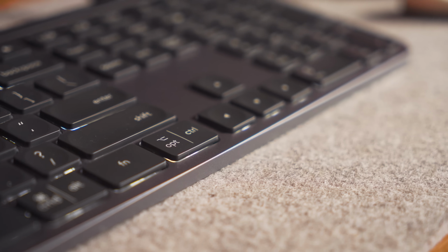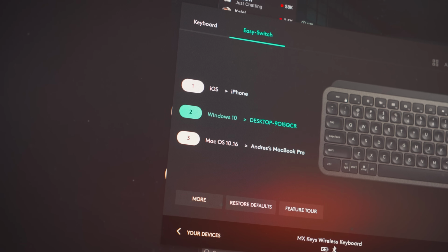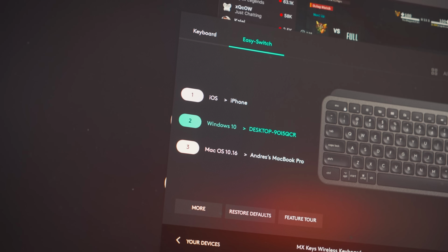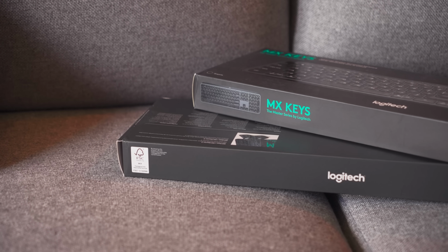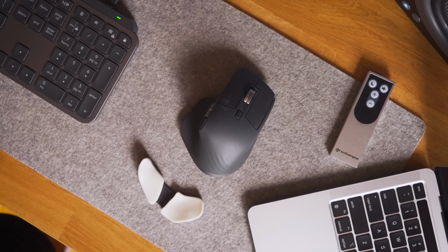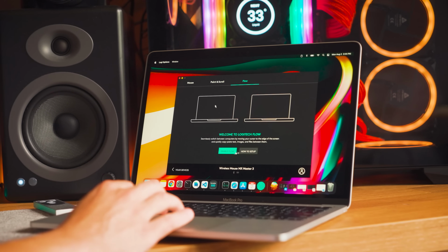Overall, I had fun with this multi-OS keyboard because it is super nice being able to jump from my MacBook to the PC to the iPhone with its Easy-Switch feature. Now, I do have to say, if you're going to get this, your best bet is to pair this up with the MX Master 3, mostly because using Logitech's Flow, it's absolutely a game changer.